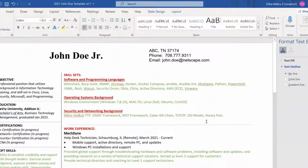But it's light, right? It's not the same as a job description. But you do have the Windows environment, the Linux, the Active Directory, the group policies. You have frameworks on there. So it's a very good starting point. Does that make sense?